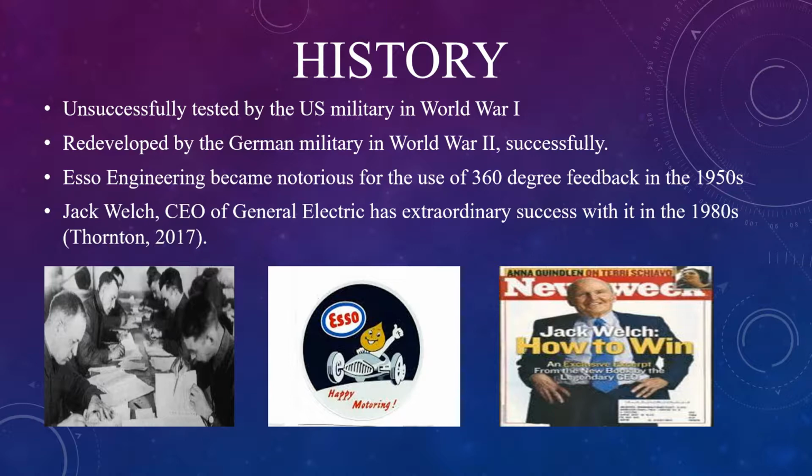First tested by the U.S. military during World War I, this multi-source model excluded feedback from direct reports. Initial results showed little improvement, deemed unsuccessful, and abandoned. Years later, the German military readopted the method during World War II, but with the addition of subordinate feedback. It was very successful, so for obvious reasons, the use of the 360-degree feedback method becomes unpopular after the war.